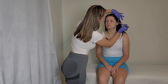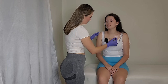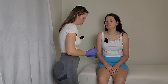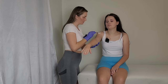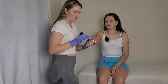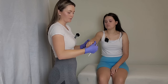Do you have a headache right now? Not really. Okay, very good. No bruising on the chest area. Try to take your hand and bring it up here, your arm. Take a look with my light, looking for any bruising on the arm. And the fingers here. Check the capillary response.